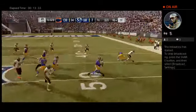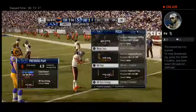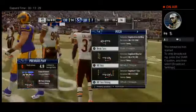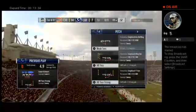Now they'll pitch it back to Gurley. And he's stopped immediately there. Officially no gain on the play, and it's 2nd down. He makes a wonderful play there off the corner, protecting his side of the field.